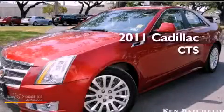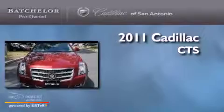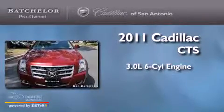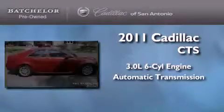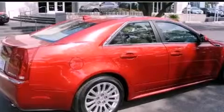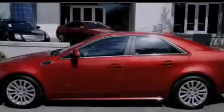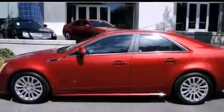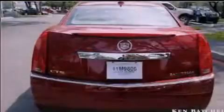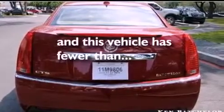This is a certified pre-owned 2011 Cadillac CTS. It features a 3.0-liter six-cylinder engine and an automatic transmission. Its top features and packages include a sunroof, a power driver's seat, a navigation system, a DVD video player, leather seats, a performance package, 18-inch wheels, a low tire pressure indicator, cruise control, and this vehicle has fewer than 25,000 miles on the odometer.